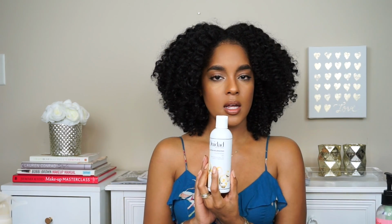Like I said, it's a cleansing oil, but it foams. There's suds. It's like a shampoo, but I guess it's infused with a lot of oils. So unlike a lot of shampoos that might strip your hair of that moisture that you want to keep in your hair, this doesn't strip your hair of it. It just cleanses it and keeps it balanced without stripping your hair.